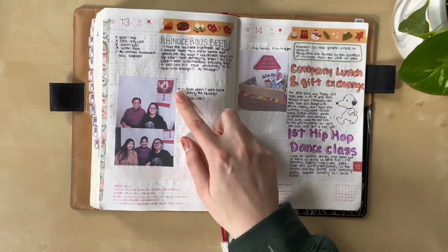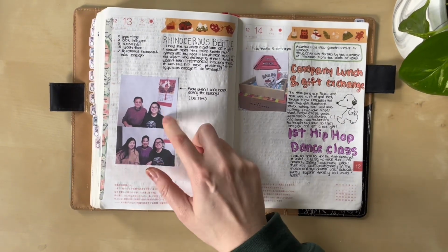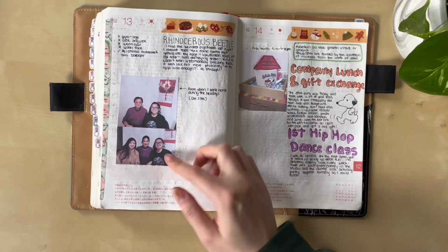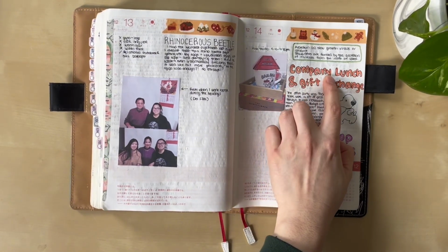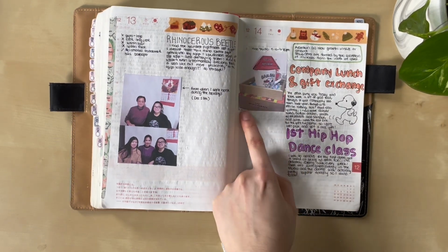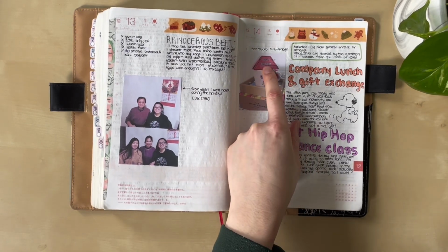But then I also put in some pictures from when I went home on the 27th. So I didn't have room to put it in on the actual day. And then here, my company had a lunch and gift exchange. And so I put a picture of the things that I got from the gift exchange. I got some teas, a picture frame, a mug, and some hot cocoa.